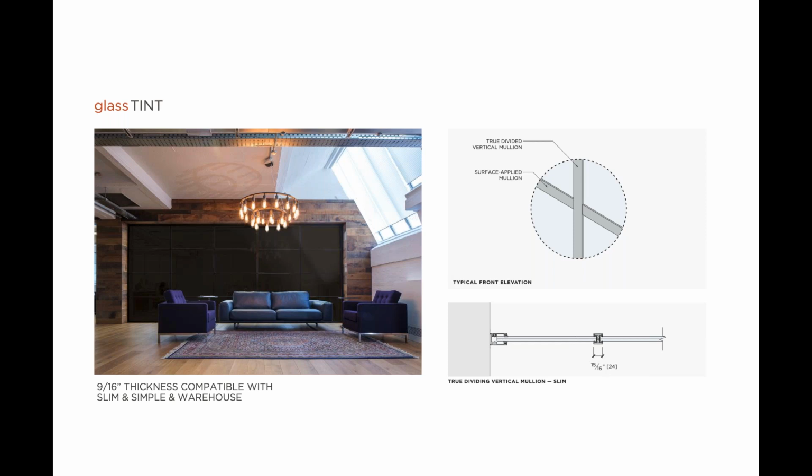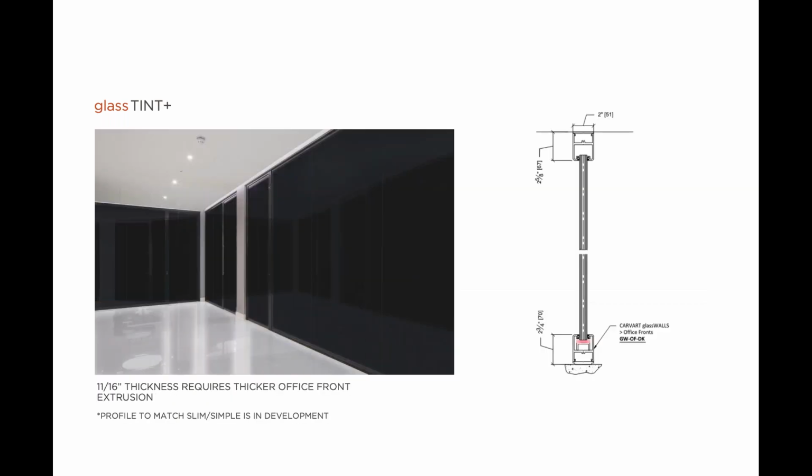So what we just covered was the 9/16 thickness of these panels for glass tint and glass click, and this is the profile that we're currently using for up to 3/4 inch glass. So glass tint plus is 11/16. So not quite as minimal as our slim, but 2 3/4, so much thinner and smaller than most of the competitors.